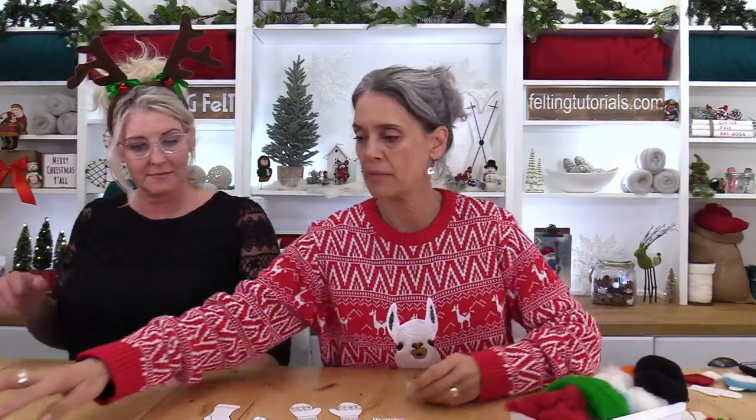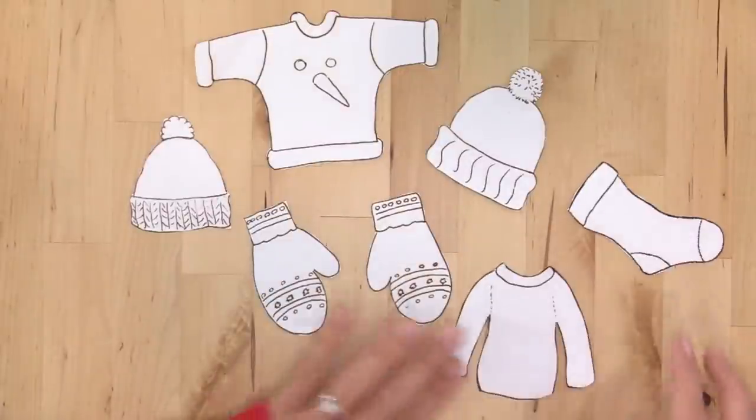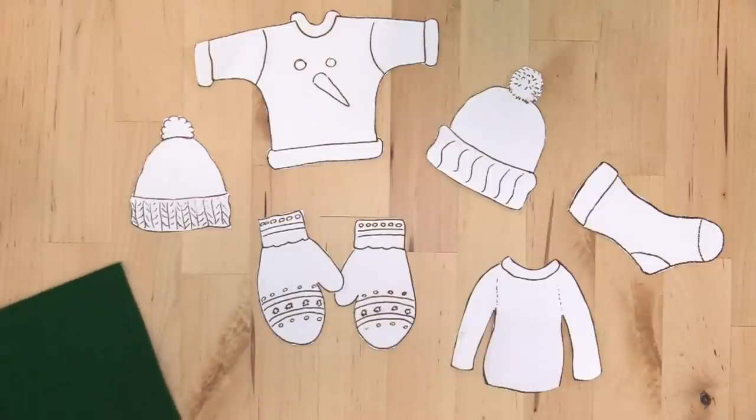I'll show you everything. We're going to show you the little patterns that come in the kit. What we did is put all of these patterns on one page, so they will all fit on one page. We don't have white felt in here, and the pen, we have this. The pen is in here. We have little cutouts of the felt.